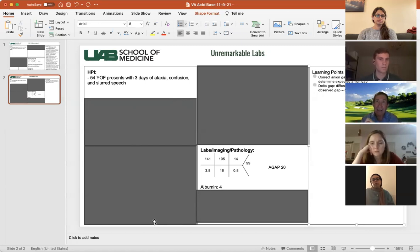Unlike the normal gap acidoses, we don't need a VBG to prove that we have an anion gap acidosis. By definition, an increased anion gap is an anion gap acidosis. The only reason we might get a VBG is to see whether or not there's an appropriate pulmonary compensation.